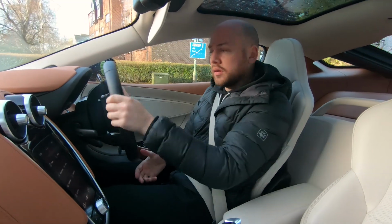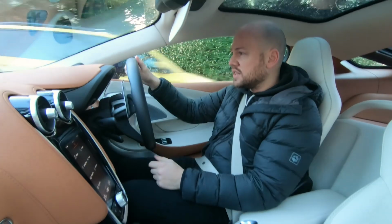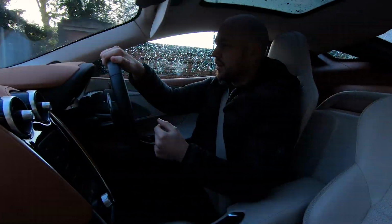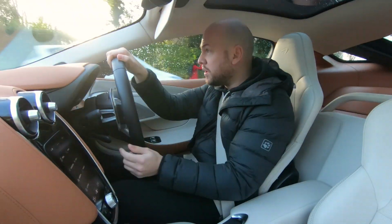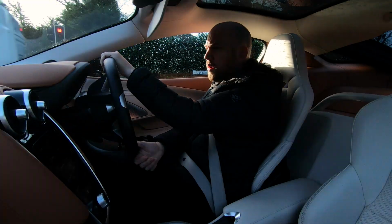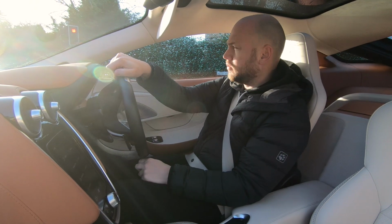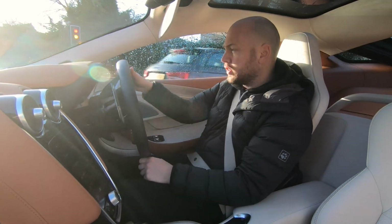One thing that I have noticed, and my friends all noticed when I showed them the car last night, is that there's a really loud whine in here, and I think we've tracked it down to being the power steering pump or something. It's like a high-pitched whine. I don't know if you can pick it up, but this is a pre-production car, so things like that would be ironed out by the production model. It's just one of the quirks of driving pre-production.